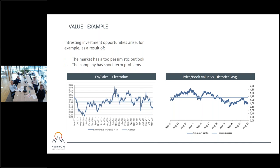But what we look at is that a pure value name for us should be one where you have some sort of recurring or replacement factor, so to say. Electrolux, for example, has two thirds of its sales in replacements. If you backtrack the revenue line for Electrolux, sales normally tend not to move down more than 10-15% in a bad market. On the EBIT line, it moves a lot more, just because you have a small margin of error. You have input costs that are constantly shifting quite heavily. We've seen it in steel prices last year and this year, for example.